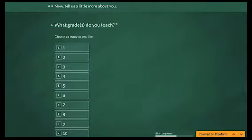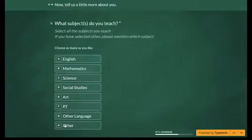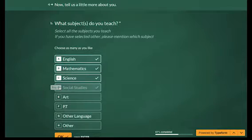To start with, select the grade that you teach. If you teach more than one grade, you can select more than one option. Now select the subject that you teach. Again, if you teach more than one subject, you can select multiple options. If you teach subjects other than the ones mentioned here, click on option H, Other. Type in the subject you teach in the blank and click on the tick. Press OK or hit enter.